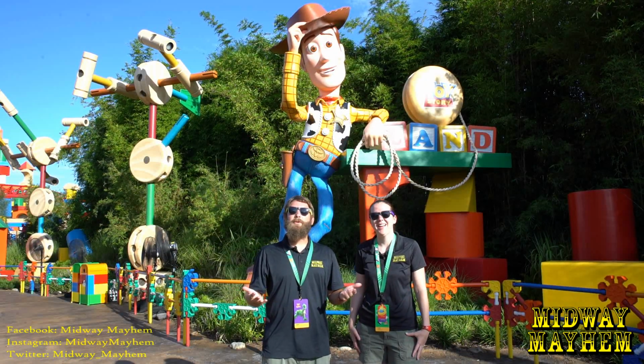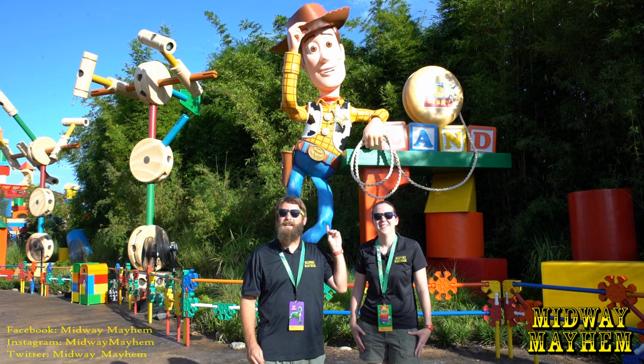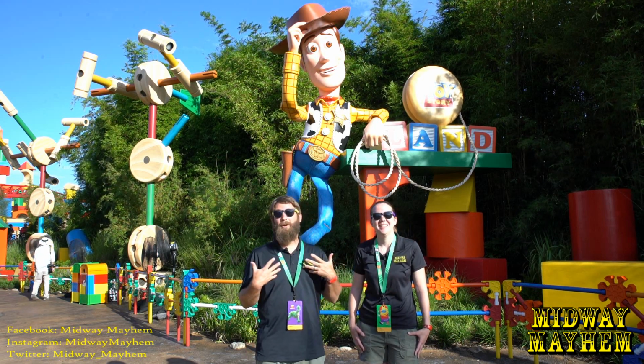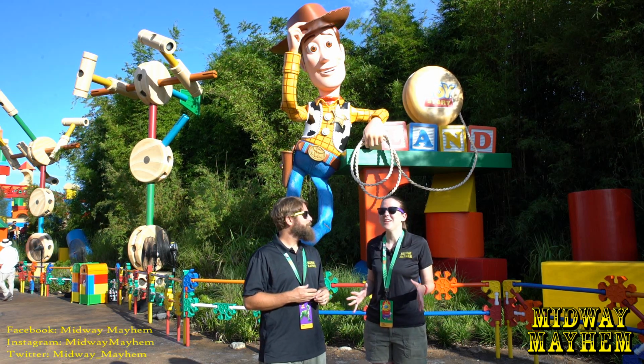Alrighty guys, so the moment of truth has arrived. We have finally entered into Toy Story Land, as you can tell by this big guy right behind us, Sheriff Woody. So everything looks pretty good overall in my first impressions. What do you think, Lauren? Oh my gosh, it's definitely like the movie has come to life.